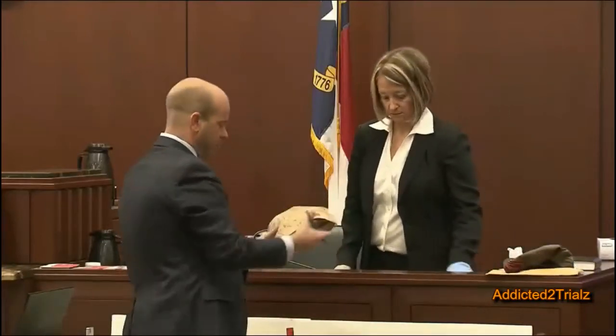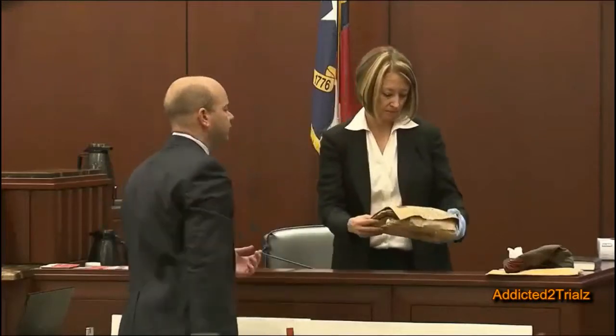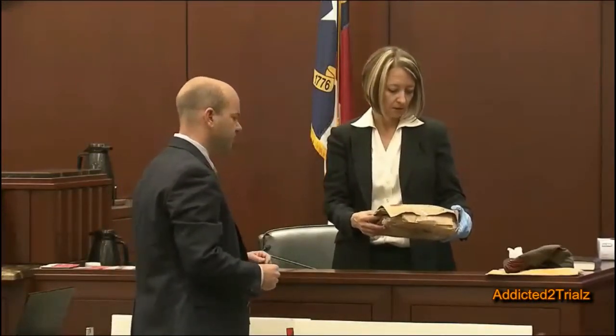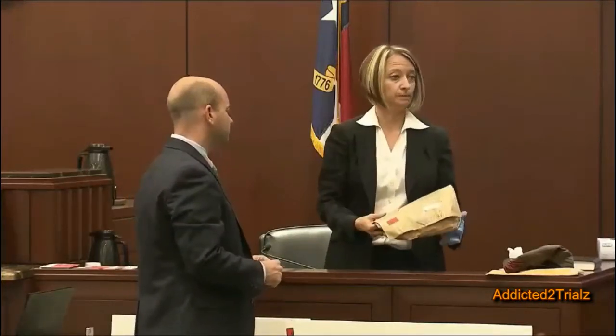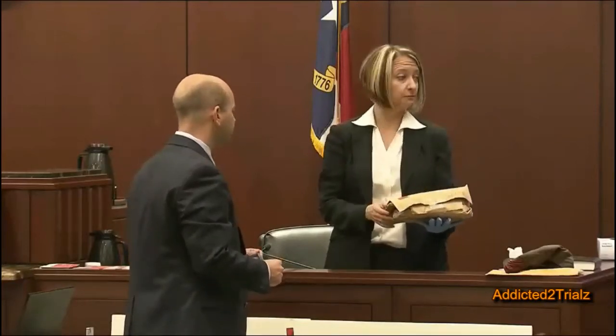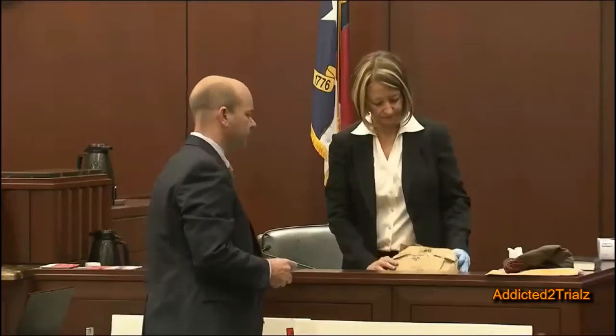I'm going to hand you what has previously been marked for identification purposes, State's Exhibit 53, and if you'll take a look at 53 and tell me what that bag represents. Black thermal shirt, Oxford, book bag in the bedroom. And again, who collected that item? Detective Morse. I ask that you open State's Exhibit 53 at this time.